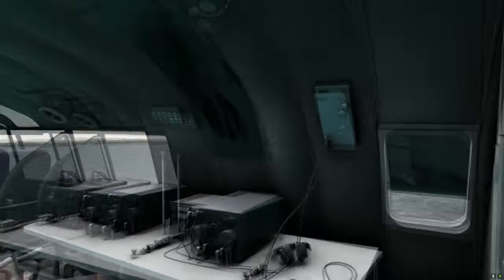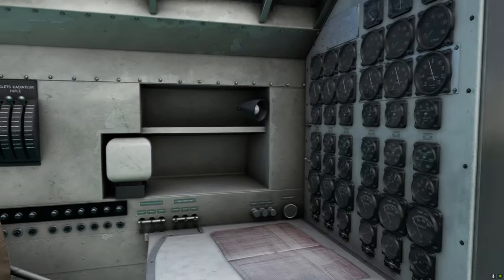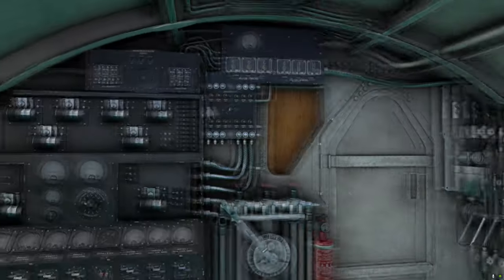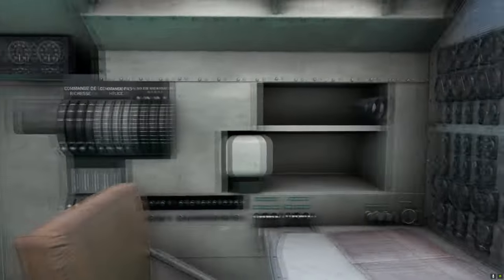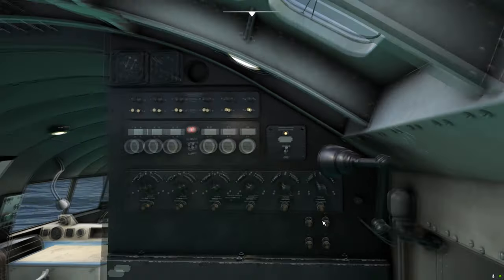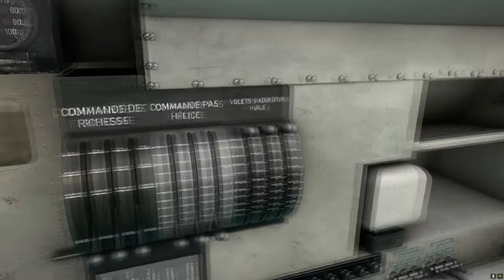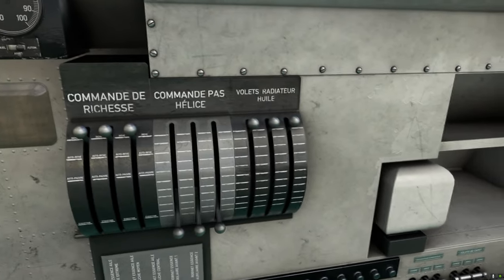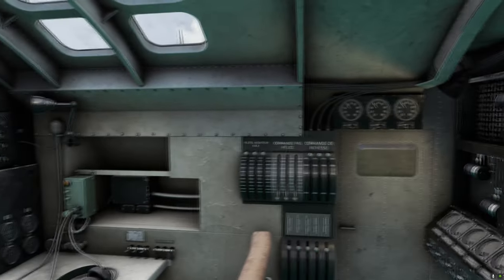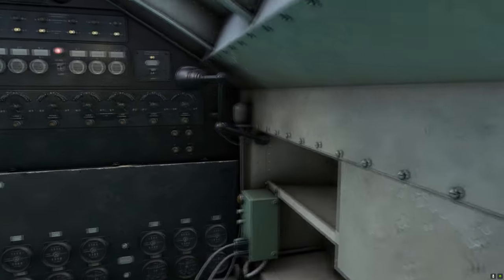Okay, so we're just going to make our way to the back, and this is where the heart of the action is. Five-man crew. Come back. Here we go. We give ourselves some battery. Come back over. Ensure that we've got mixture full auto rich. Props full down. Same on that side, mixture, yep. Props full down, we're looking good, beautiful people. Come back over.